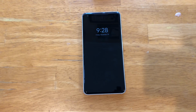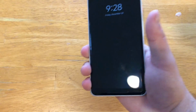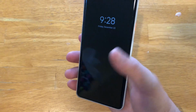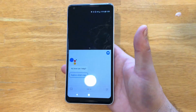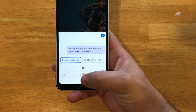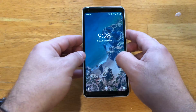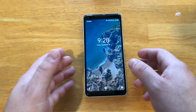Another top feature that we like is the Active Edge. I didn't think this was going to be a useful feature. I thought it would be more gimmicky at the time. However, I have come to use this quite substantially by just squeezing the side of your phone to be able to activate Google Assistant. You can see how well it's working right there. It automatically picked it up right off the bat.